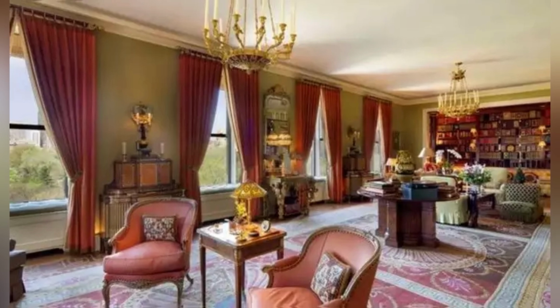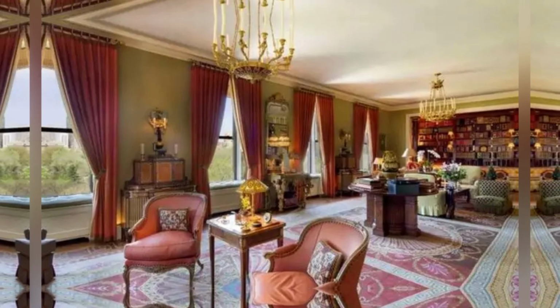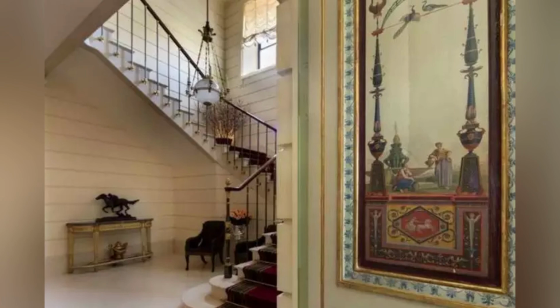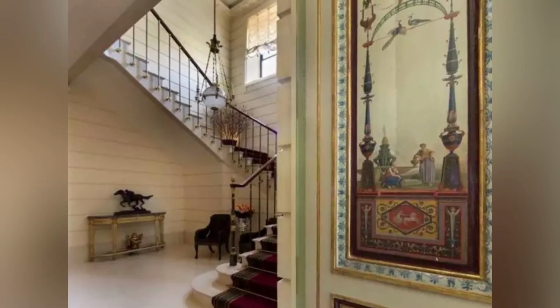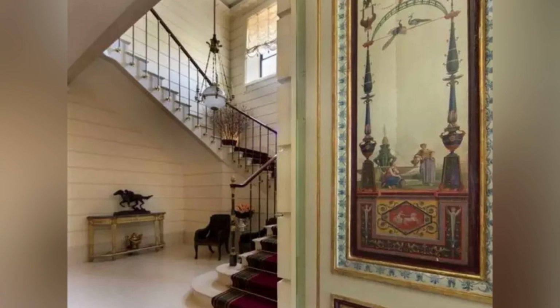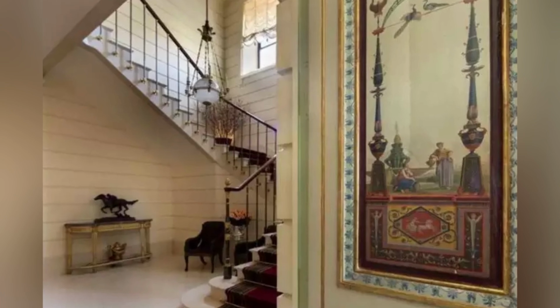There are also rooms designated for staff with their own bathrooms, a testament to the era in which this building was constructed and the lifestyle that demanded on-site help. Despite being in the heart of Manhattan, the apartment has the uncanny ability to transport you to a quieter, more private realm, much like a countryside retreat housed within a grand city residence.